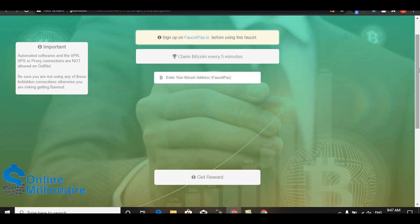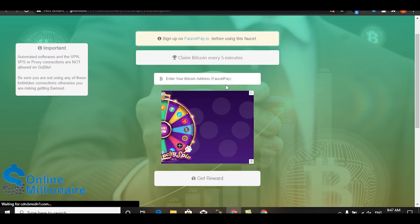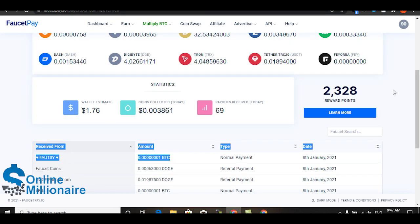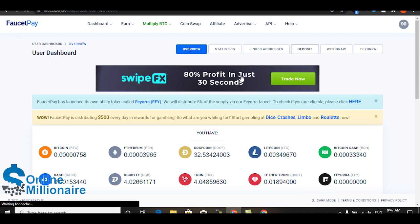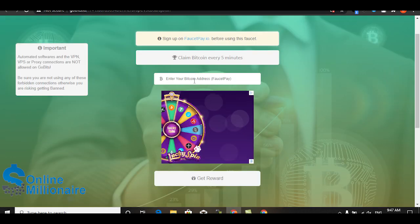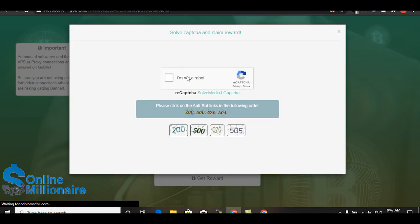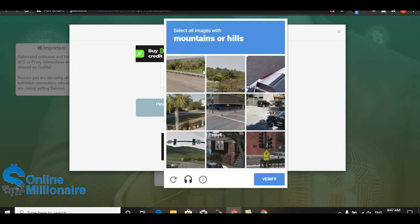Okay, this is the website. You can claim some Satoshi every 5 minutes. Just put your Bitcoin wallet address, go to the deposit page of your BTC website, and come here and paste it. Okay, and just click claim, and you can solve the captcha first.